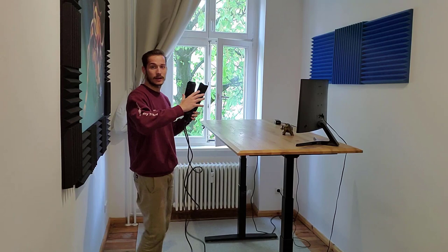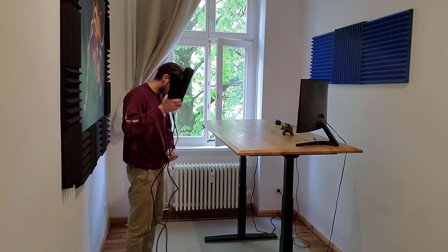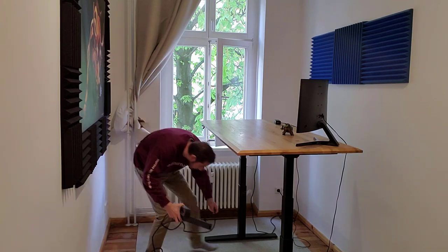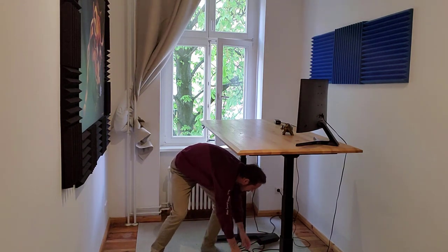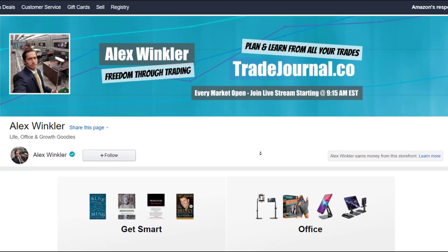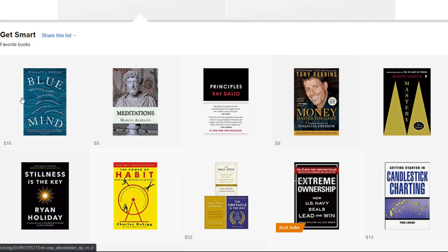So when I'm trading and I'm streaming, I'm facing this way. And if you're wondering why there's blue panels in front of me, read the book. I'll link it somewhere here, and it's in my reading list. I think it's called Blue Mind or something like that. As I was just referring to in the video, I was talking about this book here, Blue Mind, and that's why I have blue panels.